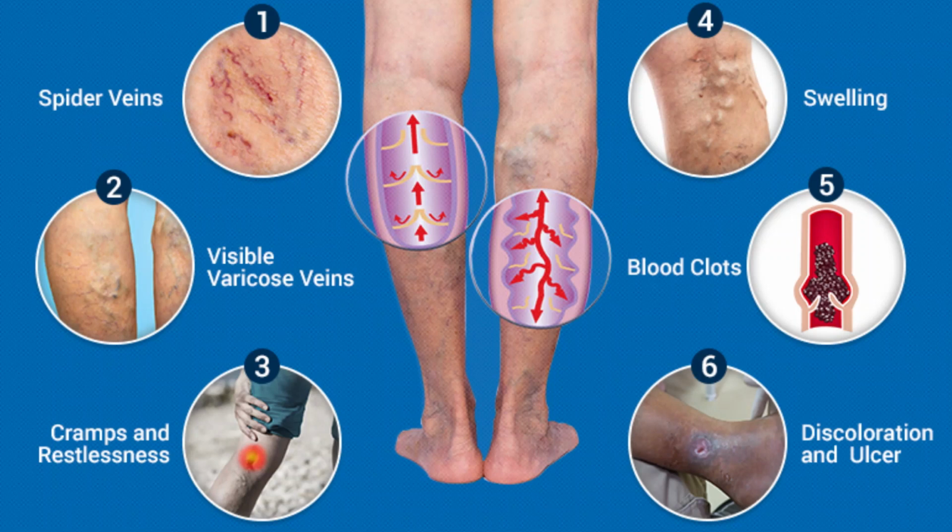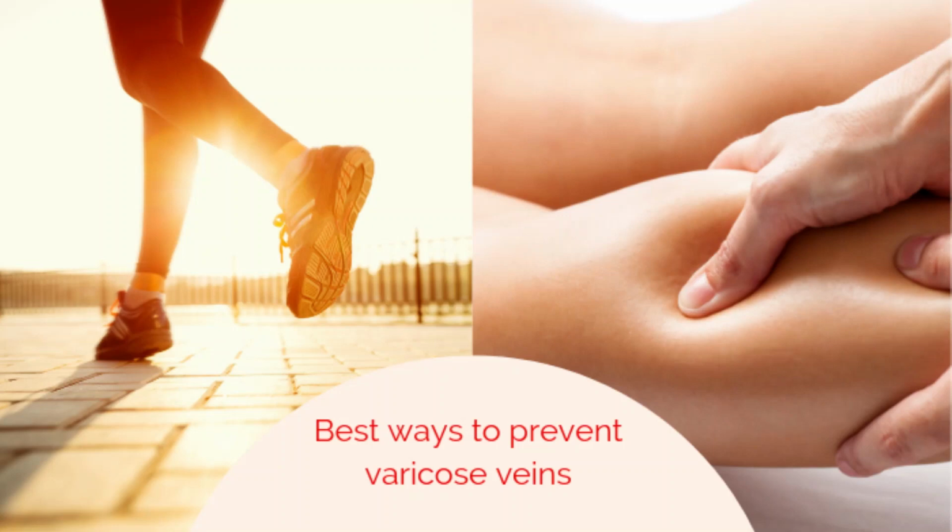thrombophlebitis. Bleeding. Occasionally, veins very close to the skin may burst. This usually causes only minor bleeding, but any bleeding requires medical attention. There is no way to completely prevent varicose veins, but improving your circulation and muscle tone may reduce your risk of developing varicose veins or getting additional ones.